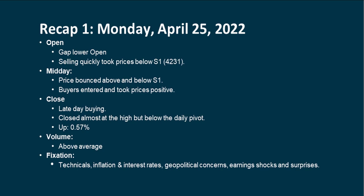So at this point, this could be classified as a dead cat bounce, where it hasn't really changed anything. We had gone down pretty far, pretty fast over the last few days. We were going down fast on Monday. Some of the more aggressive traders decided to step in, and that pushed prices back higher. We ended up closing up 0.57%. Not a barn burner of a day, but still an up day nonetheless.